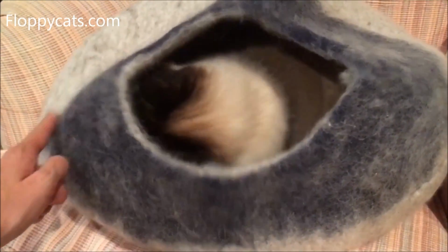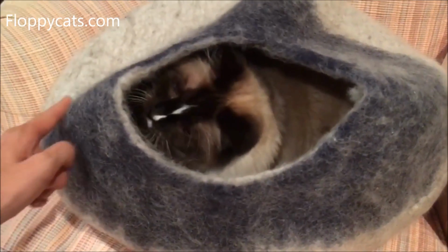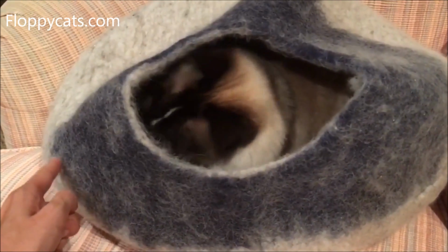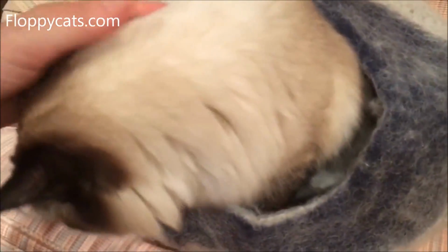So Murphy, who is the cat in this cave right now, is almost 13 years old. He'll be 13 in August, and he is always like a kitten.